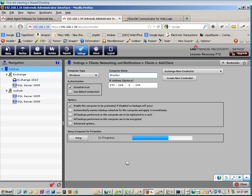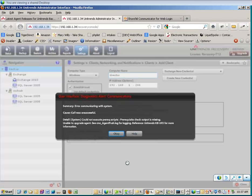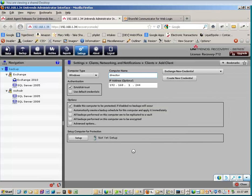So while this is installing, I'm just wondering, have you guys heard of Spiceworks? I have not, no. I wasn't really sure what was going on here. Try it again. Hit OK. I wonder, did the agent install in time? Try hitting setup again. Sometimes it won't work the first time, and if it continues to not work, then we just have to install it manually.